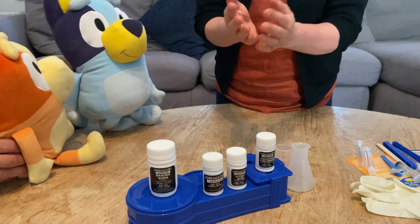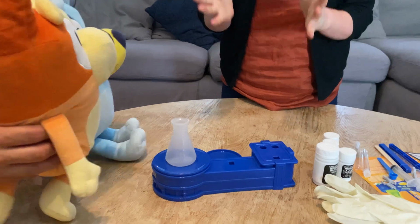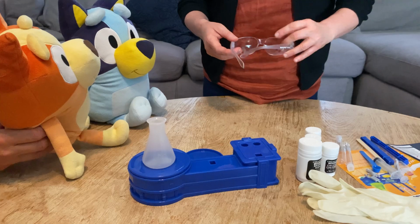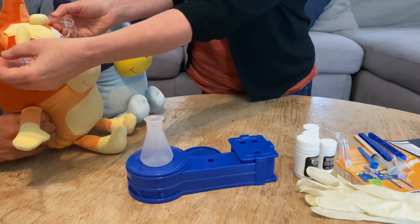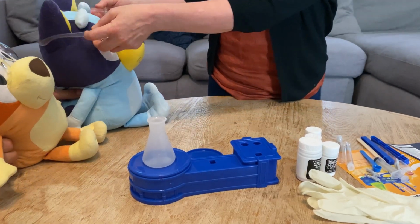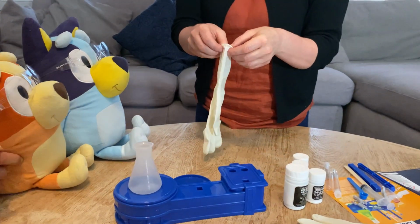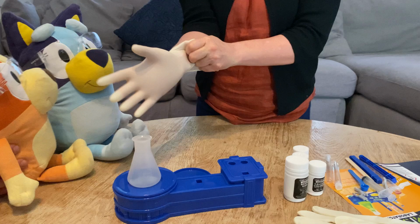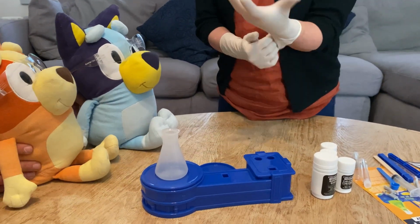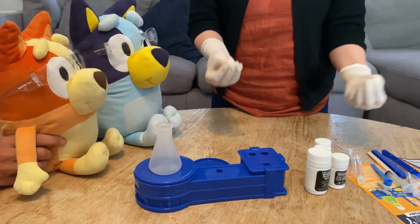Now, when you do science, you have to be safe. So we're going to put on some safety goggles. Yay! Cool, a real scientist now. Okay, now we have to make sure we read the instructions carefully.